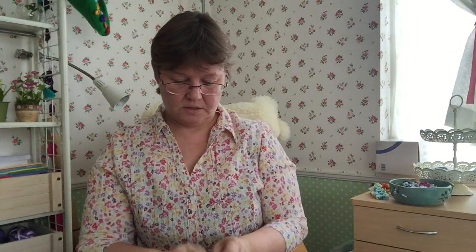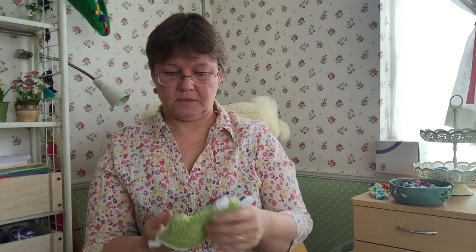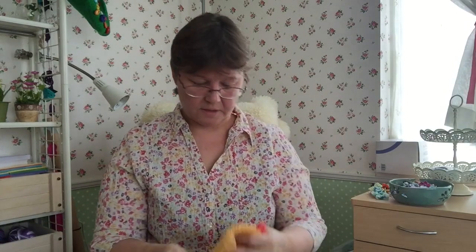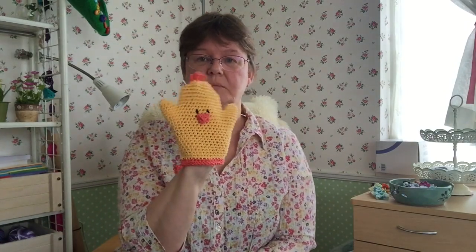So there's a rabbit and a pig and a frog and a duck. And I've had a request for a penguin, but I'm not sure if I've got enough black yarn yet. I might have to buy some.